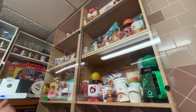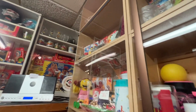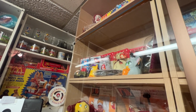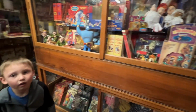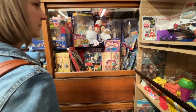More McDonald's specific toys. Oh yeah, I lost blood for those. Those are the McDonald's Beanie Babies. Yeah, I gave blood for those. Like literally got into a fisticuff as a youngin'. I was a Beanie Baby collector. I had all these Pocahontas toys. I still have them. Do you know where they're at? Yeah, Mom's got them in a tote in the basement.